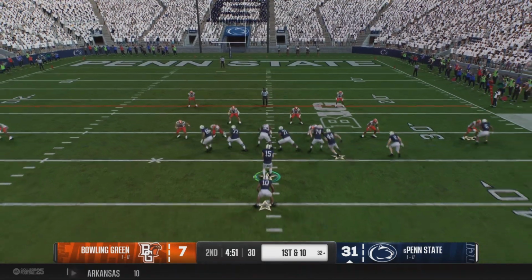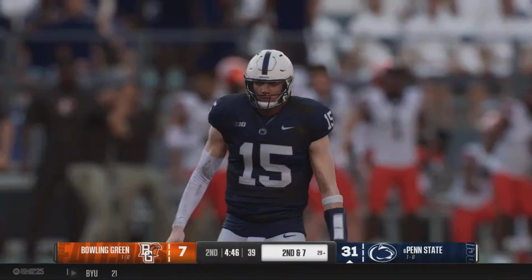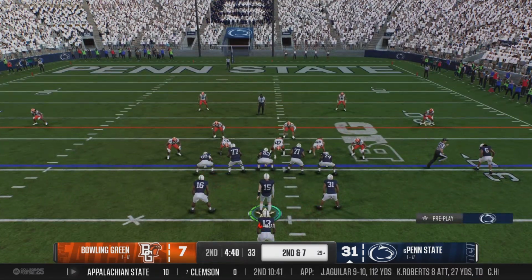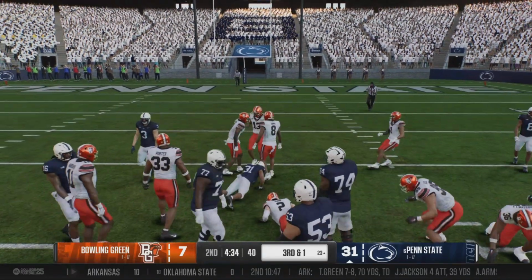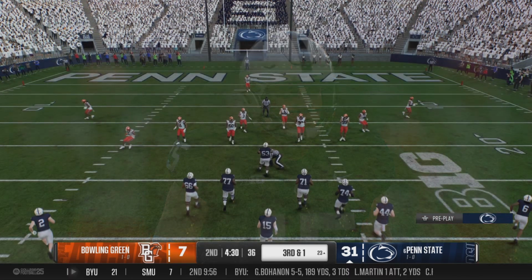The Nittany Lions are moving quickly down the field. Makes one man miss. Defense there to stop him after a gain of three, but he is inside the 30 to the 29. After the three-yard pickup, they come to the line second and seven. On the run, it's Carpenter. They make the stop, and he got work done on the ground, picking up six to the 23.